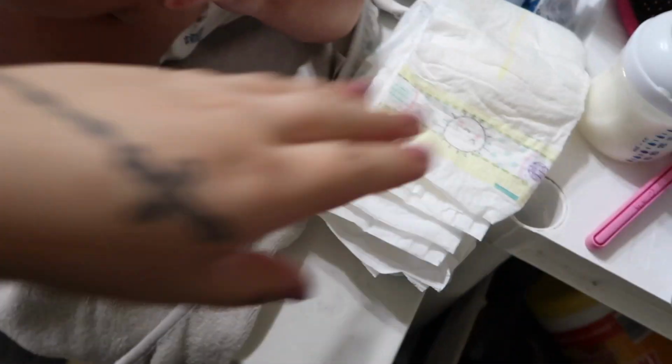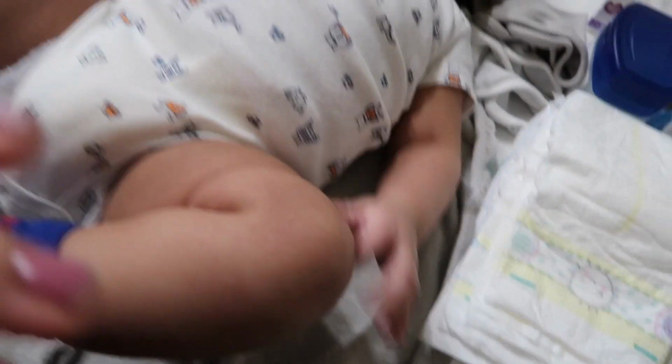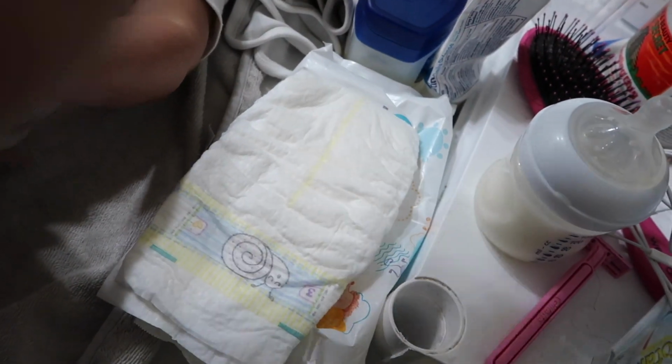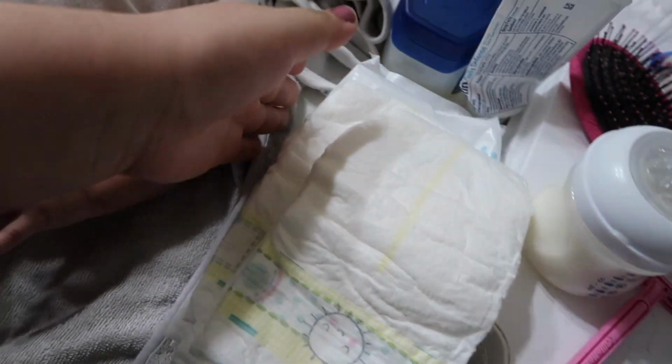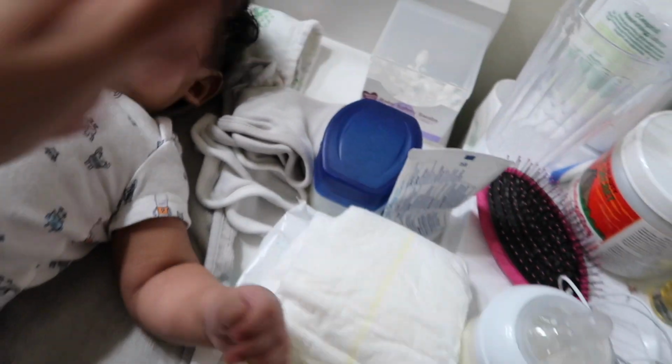And then on the side, I always bring two diapers because he usually pees once while I'm showering him. Just to be on the safe side, if he pees while I'm changing him, the first diaper I always end up having to throw out. So I always bring two diapers, lotion, and baby wipes in case he does pee so I can wipe him off really quick. And then some ear cotton swabs.